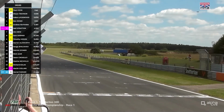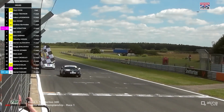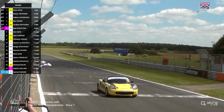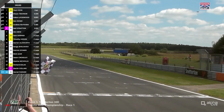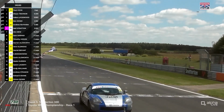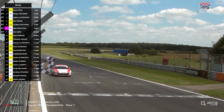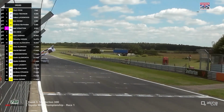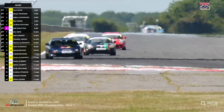Checkered flag is out, and round 5 of the Toyota MR2 Championship is won by Paul Cook by just about a third of a second from Sean Traynor. Similar gap back to Adam Lockwood in third, then Ben Rowe 4th, Andrew Ruth in 5th, Neil Stratton 6th, ahead of Jim Mew, Sam Harper over the line in 8th, ahead of Tim Heron and Darren Aldworth. That is your top 10 at the end of the race, but cars still streaming through.